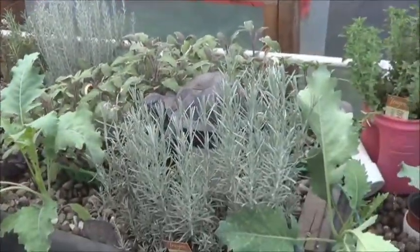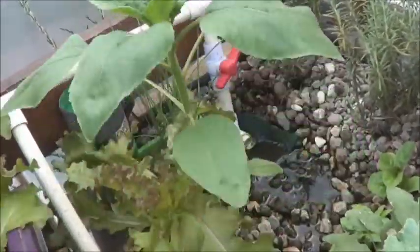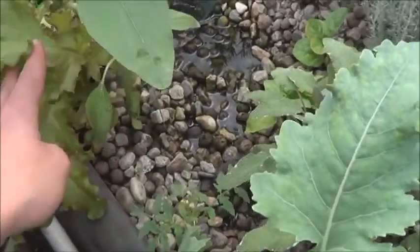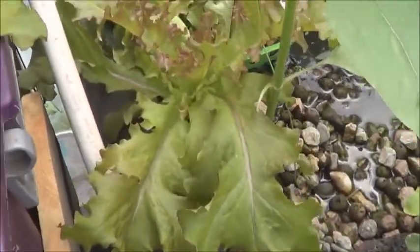Now as you can see, things are getting much taller, can hardly see the mint anymore. Decided I'd try a sunflower, and it's doing just ridiculously well. Don't know if it's gonna stop before it reaches the top of the greenhouse there or not, but we'll find out, won't we? Beside it here I've got another one of those red oak leaf lettuce. This thing is just huge.